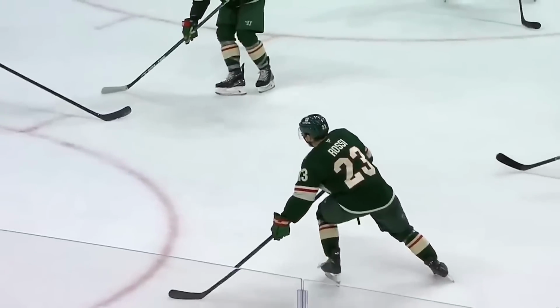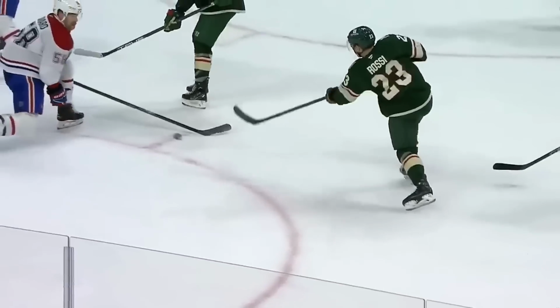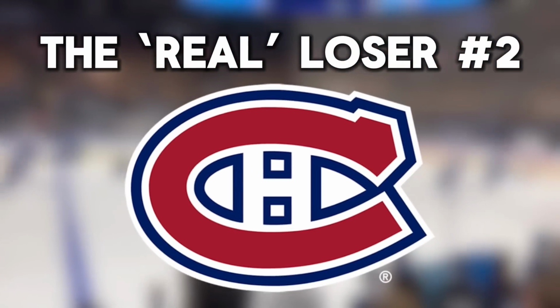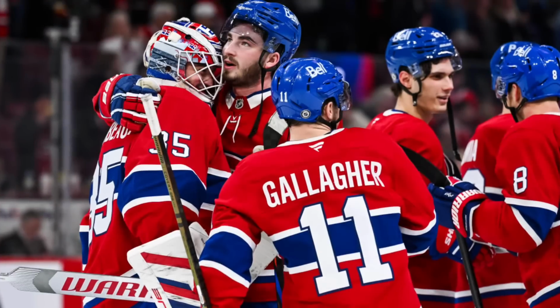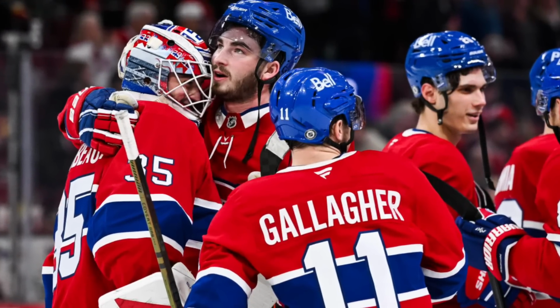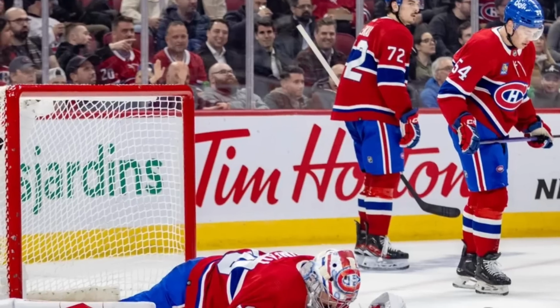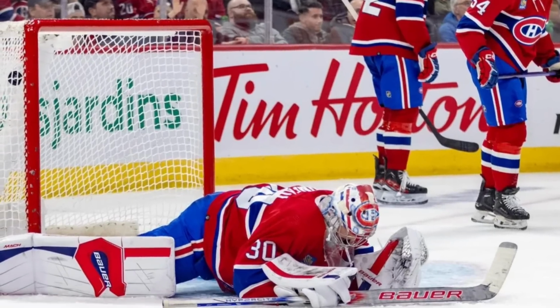The result is a team that is incredibly hard to keep up with and contain for a full 60 minutes. That is something I definitely cannot say for our team in the number 2 loser spot, and that is the Montreal Canadiens. Montreal wasn't supposed to make the playoffs or anything, but their young core had fans expecting that they'd take a step. And so far, they have been a gigantic mess, specifically on the defensive side of the puck.